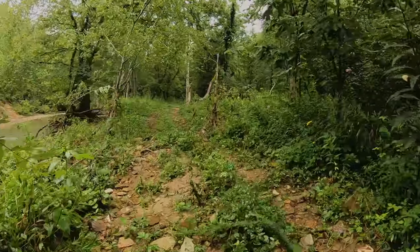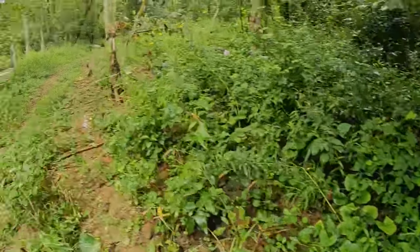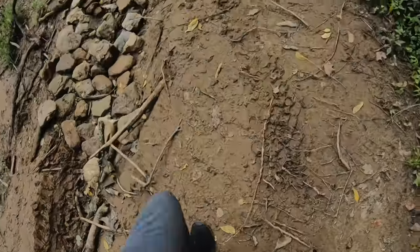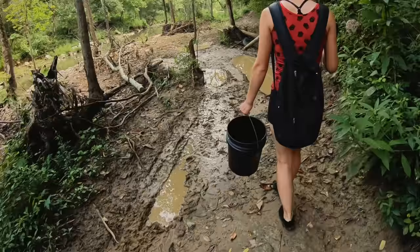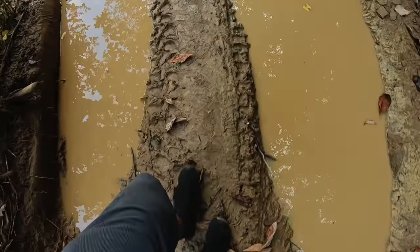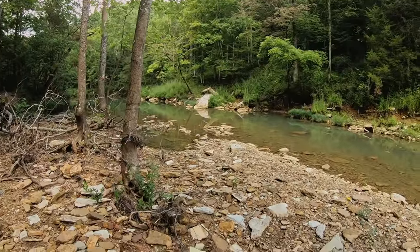There's some really pretty trails going through the woods here. These pretty flowers. All right, looks like it's opening up here. Man, that water is crazy looking. All right. So muddy. Goodness gracious, I just slid right there. Okay, I'm watching out. Just rocks as far as you can see, and a good amount of them look pretty interesting.